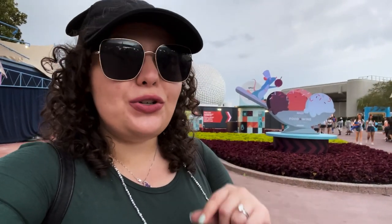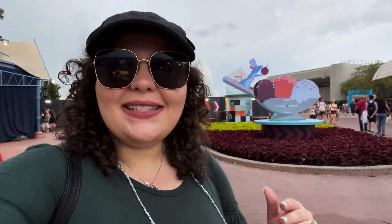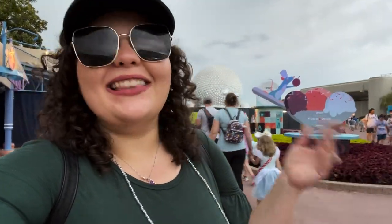So what do you think? Would you do this food crawl at this festival? Is this not for you? Is it too cheesy? Is it not cheesy enough? Because it's possible. It could not be cheesy enough for you. Let me know all of it in the comments.